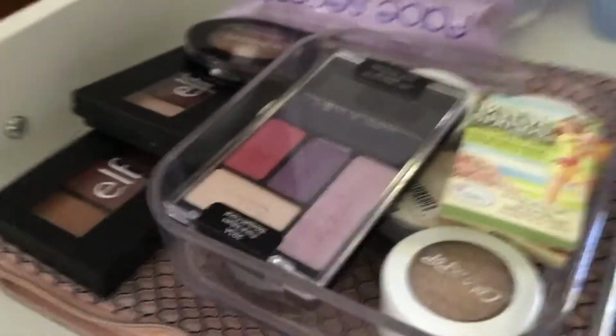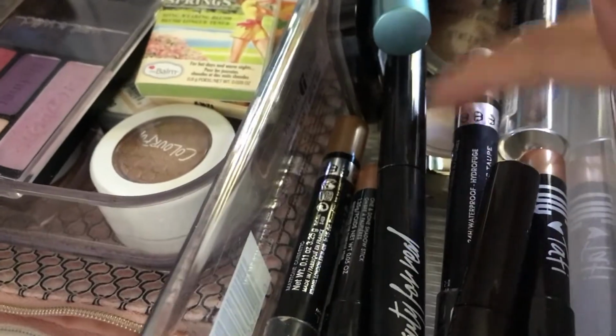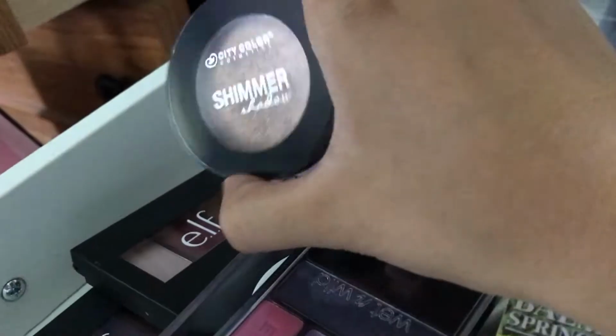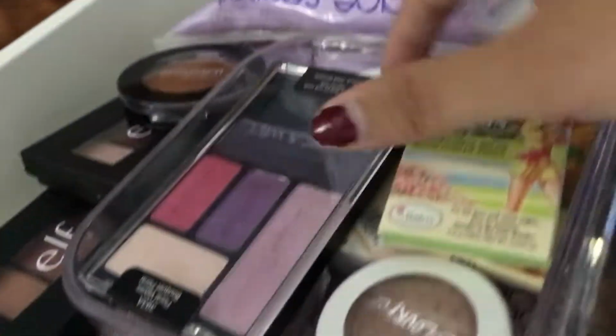The next drawer is just some smaller shadows. That's like singles, and then some of the single eyeshadow pencil thingies. So here, I have my two e.l.f. ones. I got rid of the other one. Here's one of my favorite ones, City Color Shimmer Shadow. It is so pretty and pigmented.